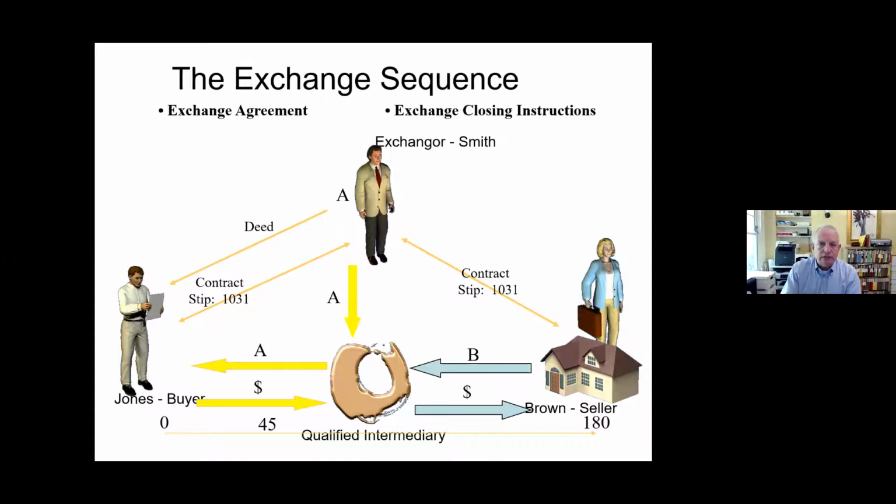Miss Brown will transfer the rights and interests in property B through another contract assignment through the intermediary, who transfers it back up to Smith, and the deed goes directly from Miss Brown to Mr. Smith. If you look at this diagram, the yellow arrows on the left are the relinquished property. That's where Smith is selling or relinquishing property A to Mr. Jones. And the blue arrows on the right are where he's acquiring the replacement property from Miss Brown.